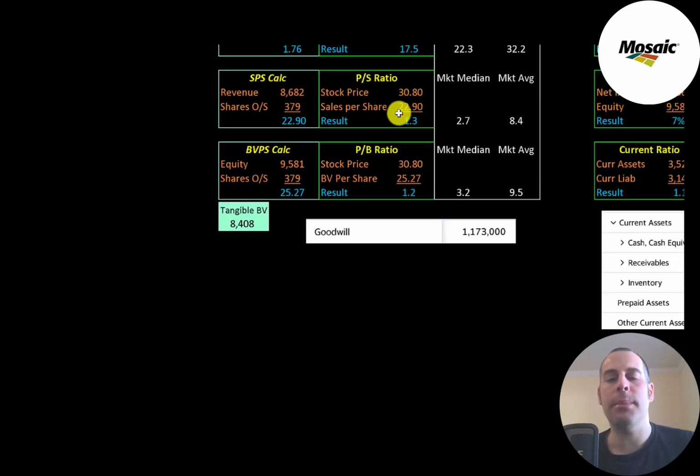Price to sales is stock price over sales per share. They're at 1.3, much better than the median average. Price to book is stock price over book value per share. They're at 1.2. And the way you calculate book value per share, it's equity over shares outstanding. Equity is assets minus liabilities on the balance sheet, and they have $9.6 billion of equity, $8.4 billion of tangible equity, since they have $1.2 billion of intangible assets on their balance sheet.